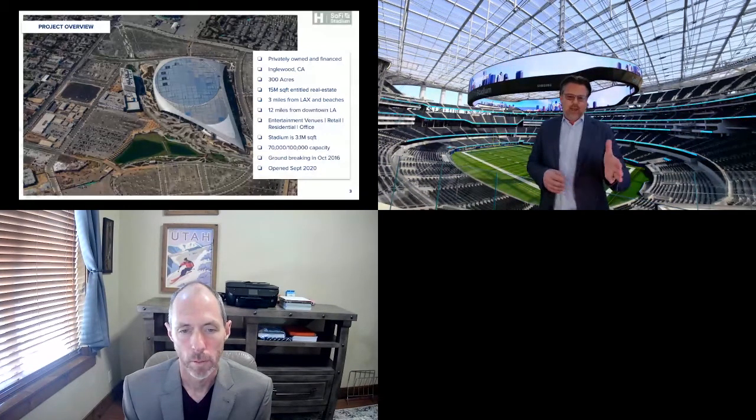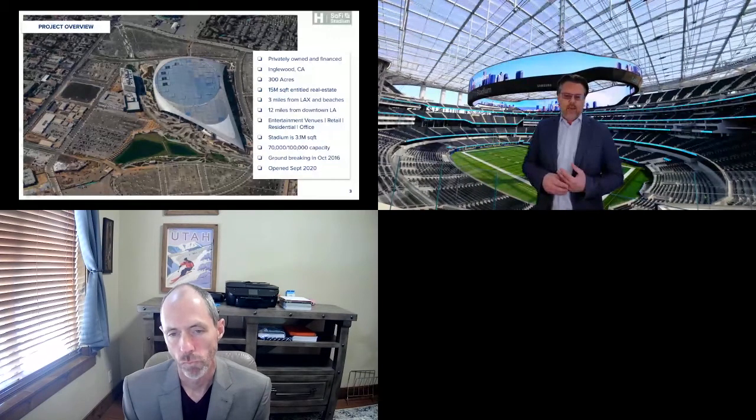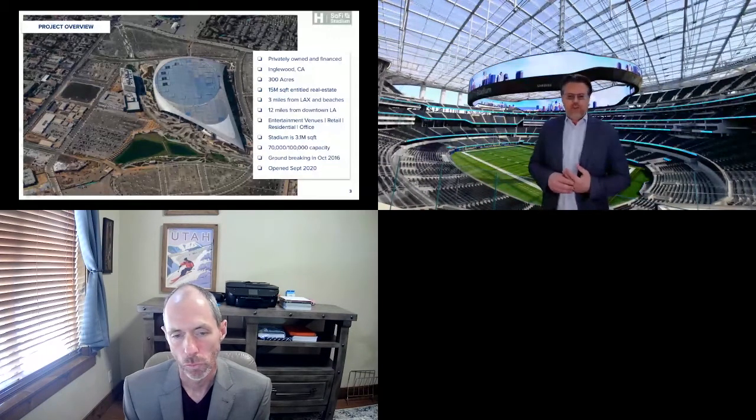And if you see that building right to the left of the stadium, that's actually where NFL Media, NFL Network are going to be moving in later this spring and start basically building out their studios and be ready for broadcast for next season. And we, of course, host the Super Bowl in February of 22. And so all of that preparation has started as well.